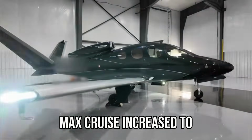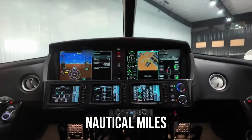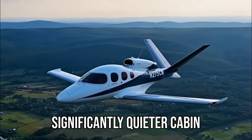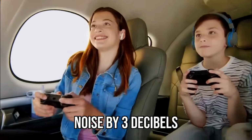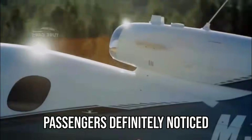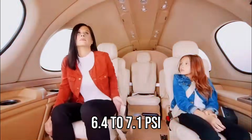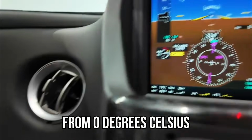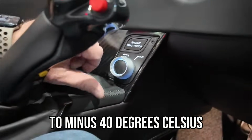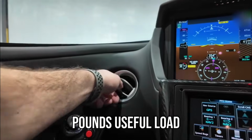Max cruise increased to 311 knots. Range stretched to 1,275 nautical miles. Second, significantly quieter cabin. Upgraded sound insulation reduced noise by 3 decibels. Passengers definitely noticed. Cabin pressurization increased from 6.4 to 7.1 psi. Third, lithium-ion batteries with heaters dropped cold start limits from 0 degrees Celsius to minus 40 degrees Celsius. No more worrying about mountain cold starts. Plus, lighter batteries added 50 pounds useful load.